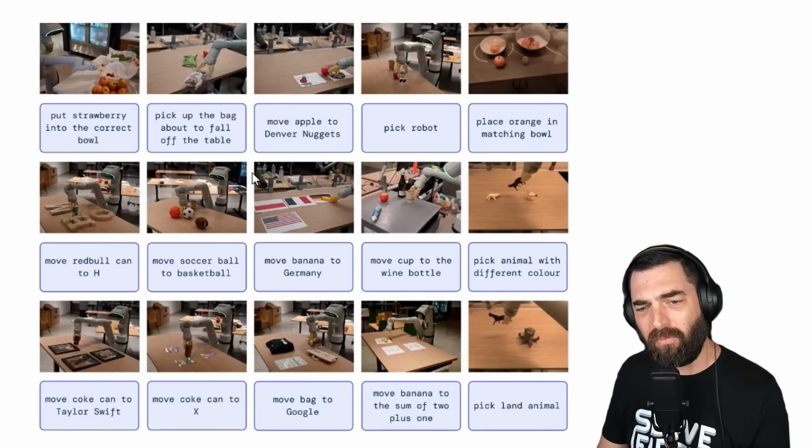Pick up the bag about to fall off the table. You can see there's multiple bags on the table, but one is on the edge. It picked up the specific one that was about to fall off the table. There were a couple logos on the table. It said, move the apple to the Denver Nuggets. It put the apple on the Denver Nuggets logo.